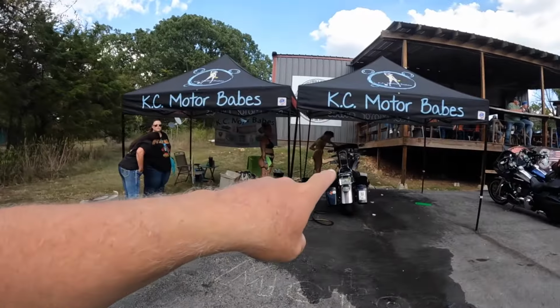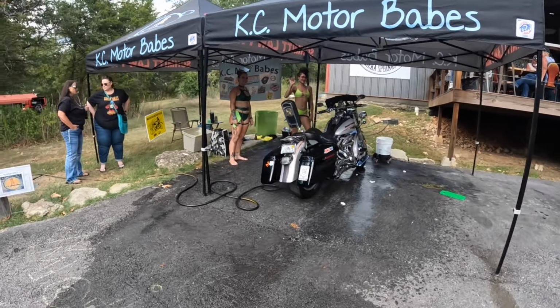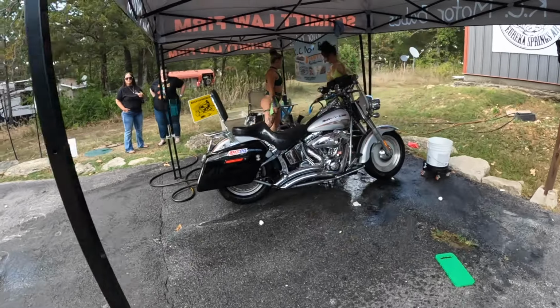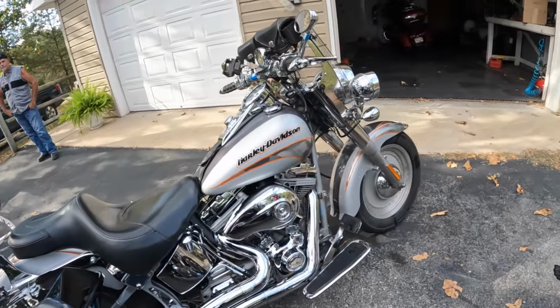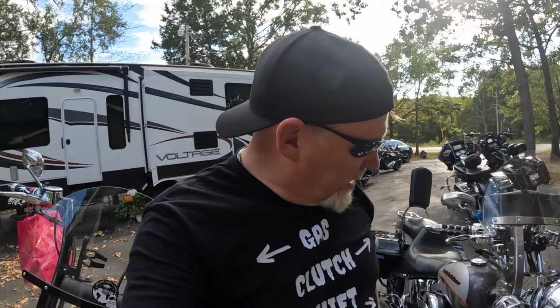All right, so the first thing I did when I got to Switchback was I went to KC Motor Babe so they could knock off all the dirt on Silver after a couple of months. Looking good, ladies. I'm glad I didn't have to clean it. All right, we got Silver all cleaned up. She's all shiny again. I know it won't last long. We'll take it while we got it.